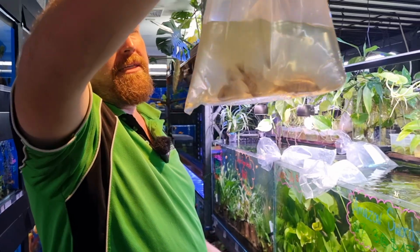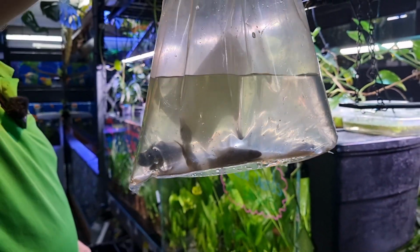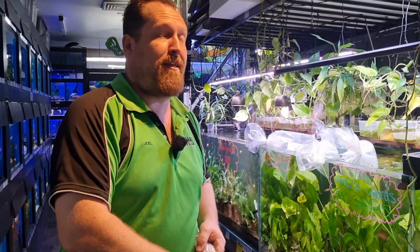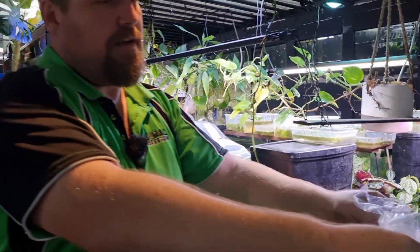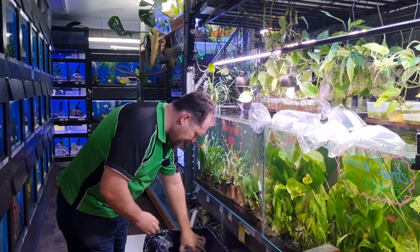Now, these are a smaller size of those blue ottos. So we've got a few bigger ones, and then we've got some smaller ones as well. Mainly for the price-savvy shopper, so that we can have two different ones. Also, if you've got bigger fish and you want to have them go with that as well. More Ryukins, more neons, so we'll pass through that as well. We also got a big plant shipment in today, which is really good.